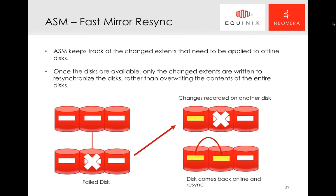It was the whole disk. Obviously, if you have large LUNs defined, that could take some time. Now it's just the changes during the outage that need to be applied to bring it current. So in this case, you can see three disks and the extents on them. A disk goes away. Oracle starts making the changes on another disk for those extents. And when that disk comes back online, those extents are replicated and mirrored back over to the disk that was offline. So only the changes have to occur. It could be significant in time savings for how fast you can get those disks back online.